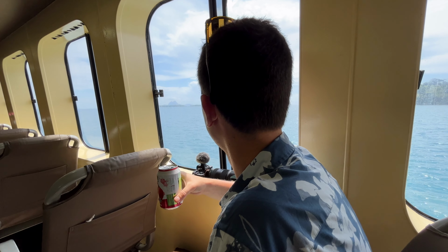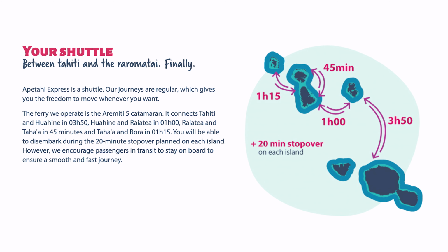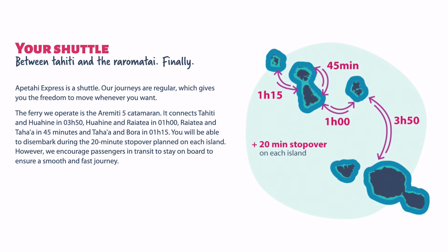We are taking the Apetahi Express from Taha'a to Bora Bora, which is the cheapest way to get from here to there. Our transfer took about an hour, but you can actually take this ferry from Tahiti all the way to Bora Bora, which takes a little over 7 hours and costs about $60 one way.